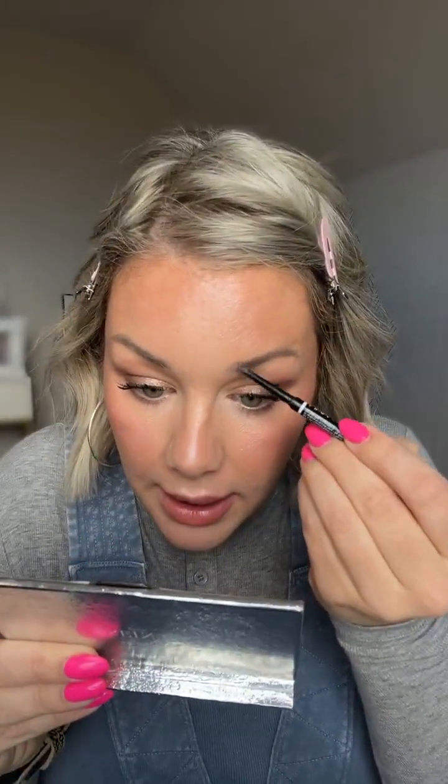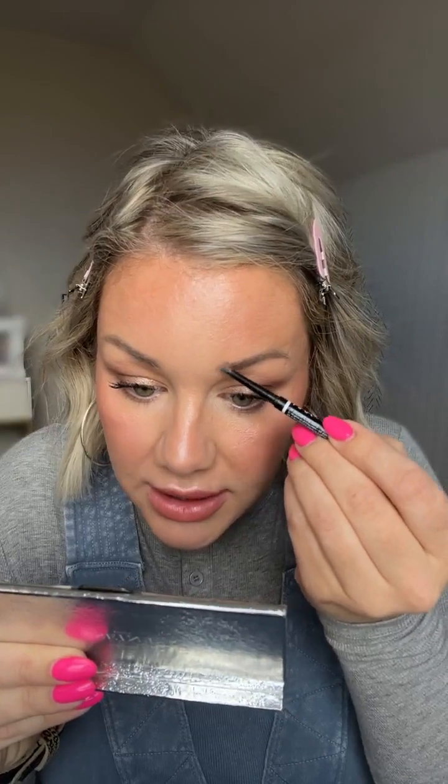Okay, I am just using the NYX micro pencil. I'm just kind of trying to fill in this little area that I fudged up after I got them done.